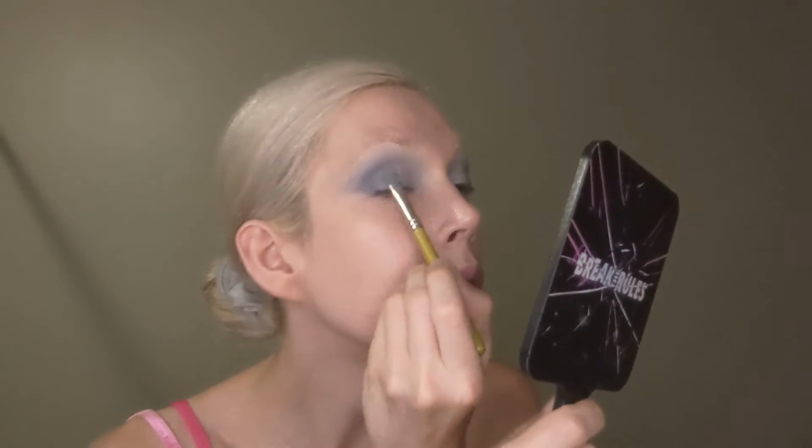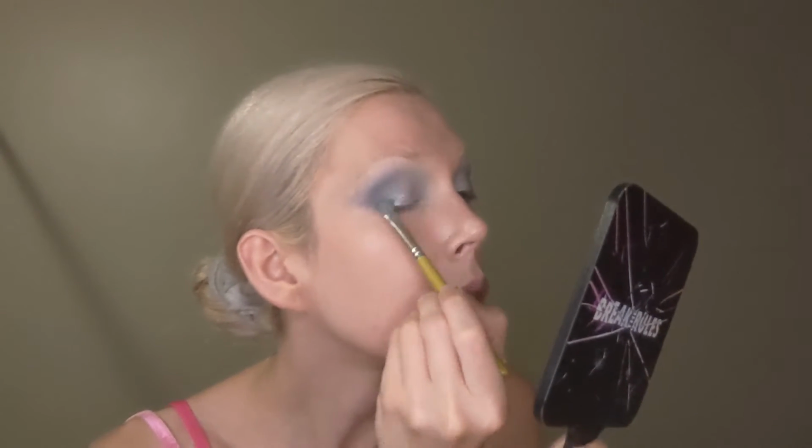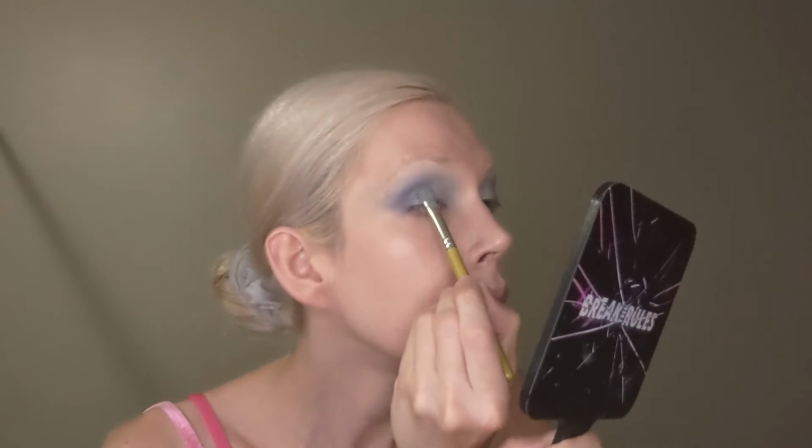And now for the outer half of the lid, I'm taking the shade Tide, which is a greenish blue metallic shade.